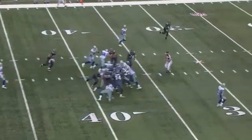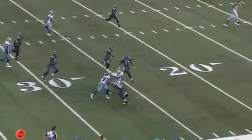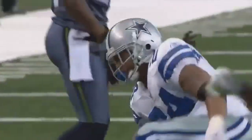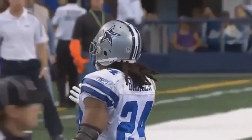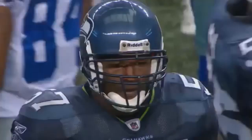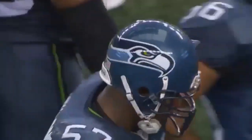Marion Barber is in it, running back, and gets the call and gets the first down, still going. And Trufant makes the tackle at the 25-yard line. A 15-yard pickup for the Cowboys, who are just rolling here against the Seahawks.